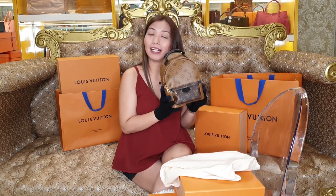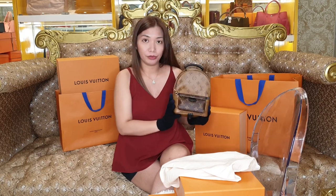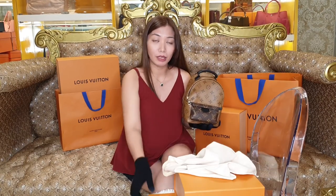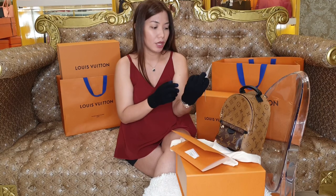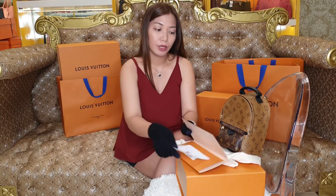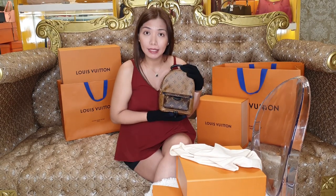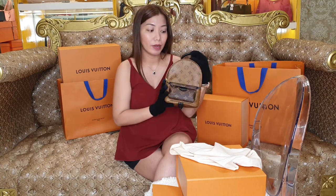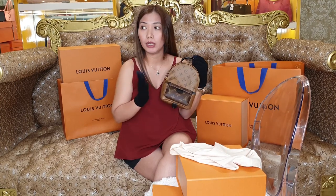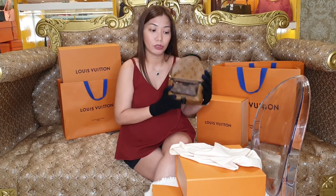Palm Springs mini backpack in reverse monogram also, and this one is brand new. It's complete with box, dust bag, and also the receipt. And this was bought in New York, sa Maison 5th Avenue. And yeah, look, o di ba? Yung pinaraffle natin, that's the classic monogram canvas. This one naman is the reverse monogram canvas. Ito maganda rin to, guys. Hirap siyang hanapin, especially nowadays kasi nga wala ka na halos makita ang Palm Springs Mini sa mga stores.